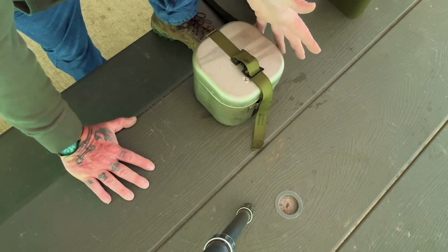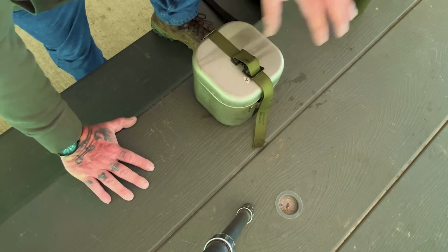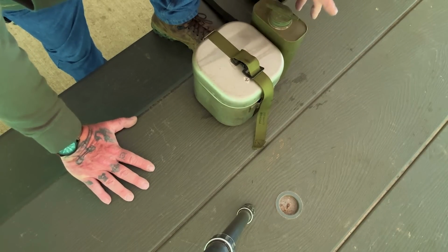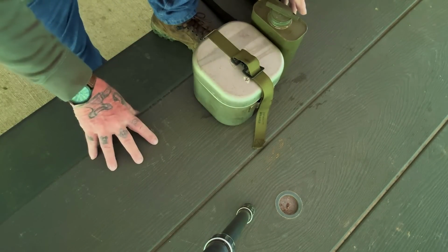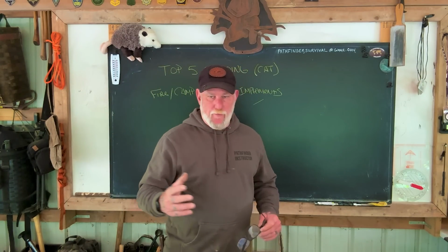Depending on where you pick it up, that's how much you pay for it. I had this one completely refurbished, so I've got a little bit of extra money in this one, but it's a great system for a base camp for one guy. Okay, so that's just a little bit about camp stoves.